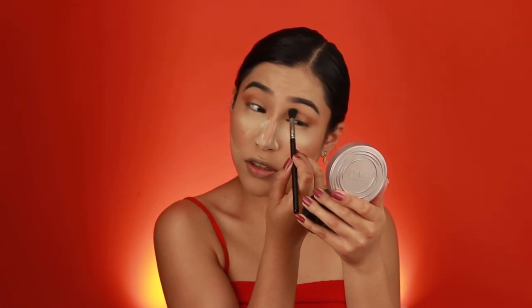All right, and now I'm just gonna go back into our transition shade and deepen up the front portion of our crease nice and quickly with the same brush, just so that everything ties in together nicely. Now the mattes of this palette seem to be beautiful and blend out beautifully. Now let's test out the shimmer shades.